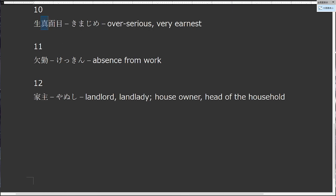We already know majime means serious in itself, and ki on the left side is our kanji for, well, it's not a new kanji, it means life. So this is serious, like your life depended on it, if you will, is kind of how I'm reading this. Ki majime is overly serious or very earnest. Ki majime is serious enough to stake one's life on something.